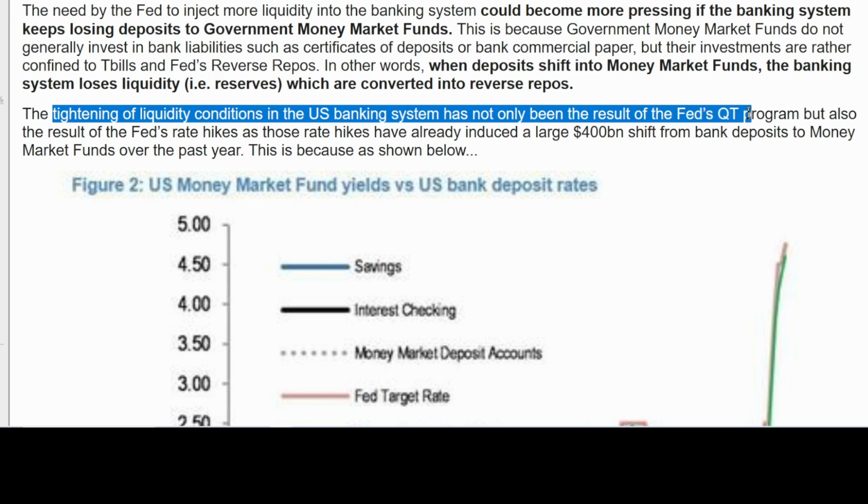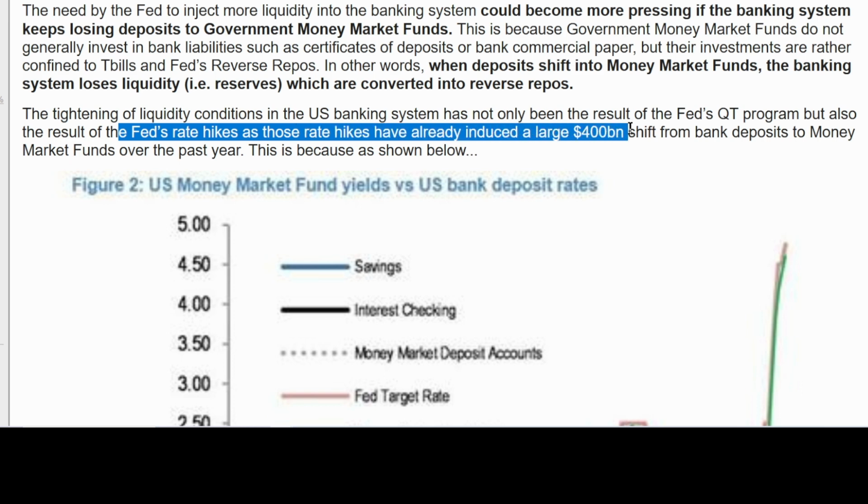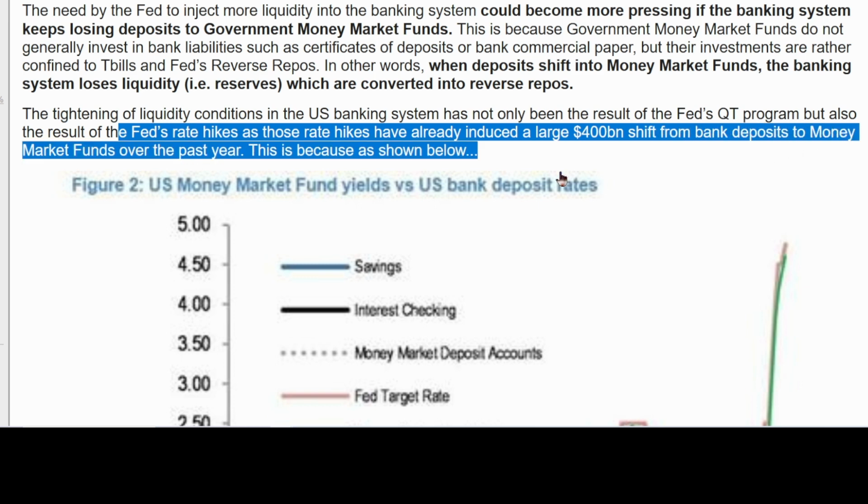So the tightening of liquidity in U.S. banks is not only from the Fed's quantitative tightening program, but also the result of the rate hikes that have already induced a $400 billion shift from bank deposits to money market funds over the past year.